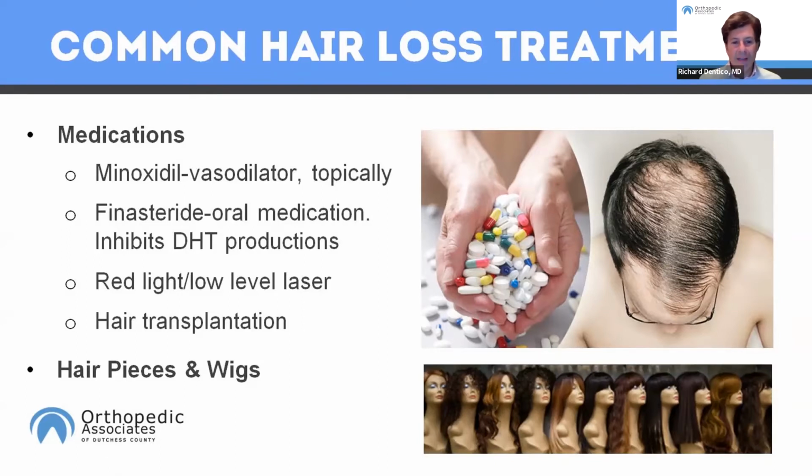Both of these medications, however, require daily use and diligence when it comes to compliance with these medications if you want to see the benefits from them.